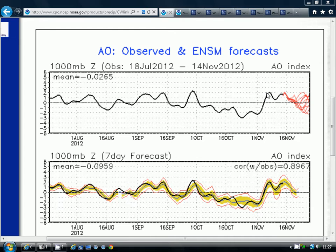If we have blocking over the North Pole, that allows for cold air to bleed out of the pole and push down into the mid-latitudes. But when you have low pressure over the pole, that generally keeps the cold air locked in over the pole, and we increase the zone of westerly winds through the mid-latitudes.